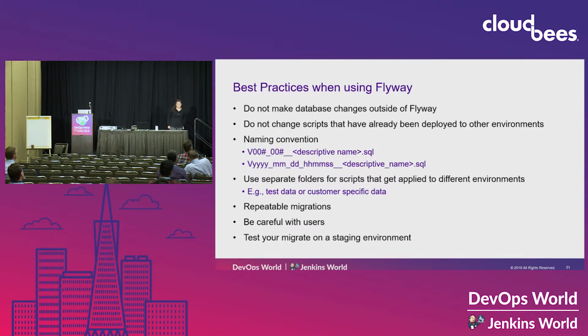So some best practices when using Flyway. Once you have this automated process set up, it's recommended that you don't make changes outside of the Flyway process, because Flyway is going to get confused. It might think the checksum is different. Again, you might get into that situation where you change something on production, but then the next time you run Flyway migrate, it's going to overwrite it. So making changes outside the process is pretty risky.